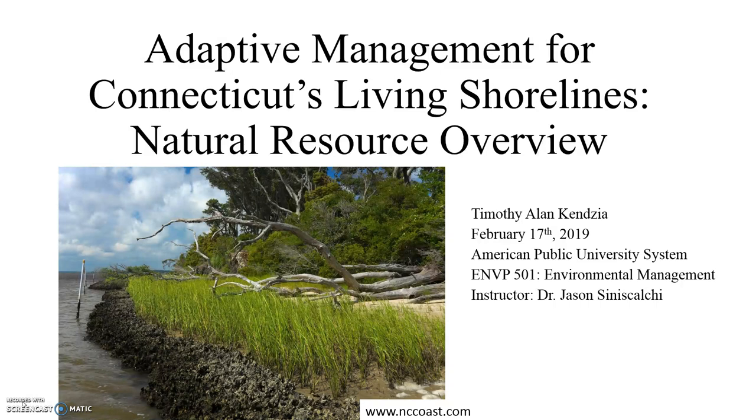What I'll do is describe the Living Shoreline, and express why Connecticut, among other states, would pursue this sort of policy. I'll provide some background on Connecticut's coast to set the stage for the Living Shoreline policy and adaptive management concerns. Then I'll give you some background on the current state of policies. And lastly, to put it all together, I'll explain why Connecticut's Living Shoreline policy needs an adaptive management plan.